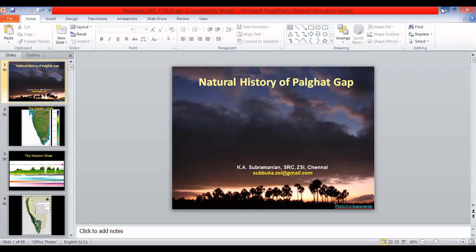But again, it is a barrier for species which are wet loving. So several amphibian species and reptile species, yes, it is a barrier, and also several insect species. But for most of the higher tetrapods, it is not a barrier. Even at a low level, they are dispersing even now.